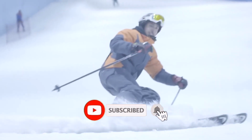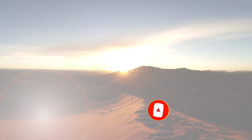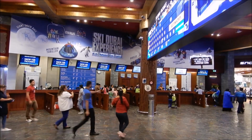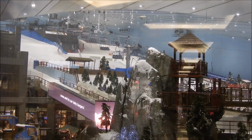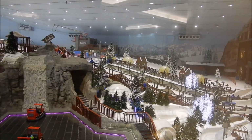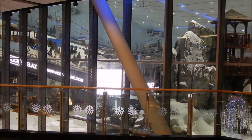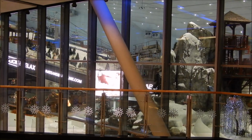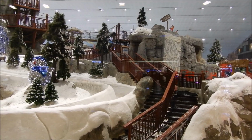Ski Dubai. Surreal is one way to describe Ski Dubai. Even when the city is enveloped in sizzling triple-digit temperatures, this massive indoor winter wonderland is never without fresh powder. The Middle East's first indoor ski center, Ski Dubai, boasts 5 ski runs, the longest of which spans to more than 1,300 feet with a 197-foot vertical drop.